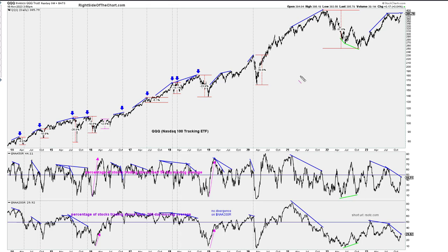This particular charting platform has these two indicators. They don't have it for every moving average, but fortunately you can do it with the S&P, or in this case, the NASDAQ. And that is down here. You can't see my writing. It says percentage of stocks trading above their 50-day moving average. And down here is the percentage of stocks trading above their 200-day moving average. Both on the NASDAQ. Up here you have QQQ on top, so you can see the trends.